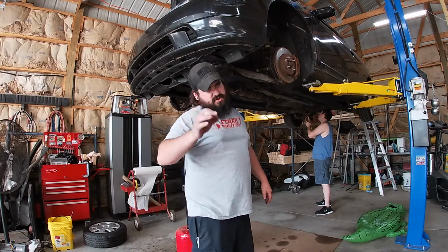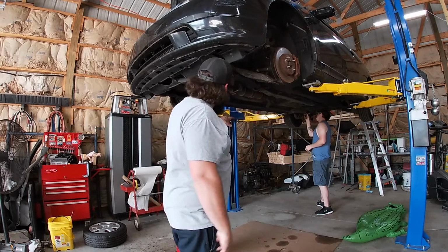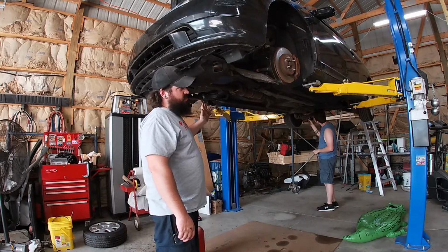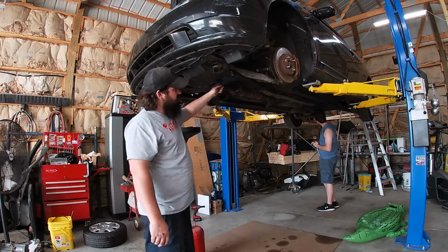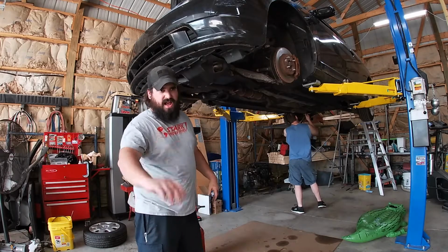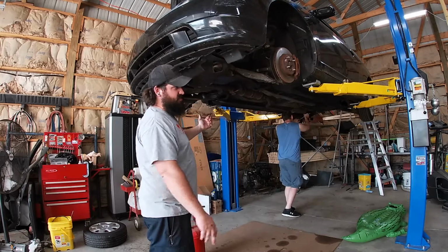Alright guys, so here's the deal. We're going to take the exhaust off on the back there. We could probably leave this entire exhaust attached to the motor because we're going to drop ball joints and the subframe and the motor all in one piece and pull the transmission off of it. It's a lot easier on these. It depends on what room you got. We gotta pull the subframe anyway to get the transmission out.